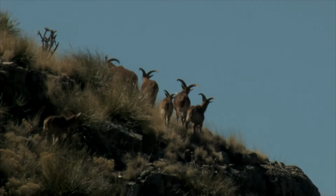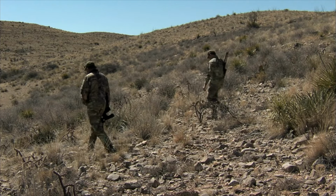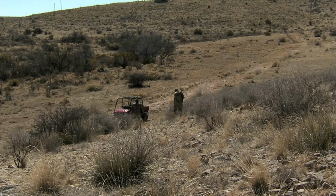As my first day of desert sheep hunting draws to a close, I'm relieved to be hunting and learning from someone like Steve Jones. Steve has taught me the meaning of patience, especially when it comes to Aoudad hunting, where there's hundreds of sheep and choosing a shooter ram requires patience.